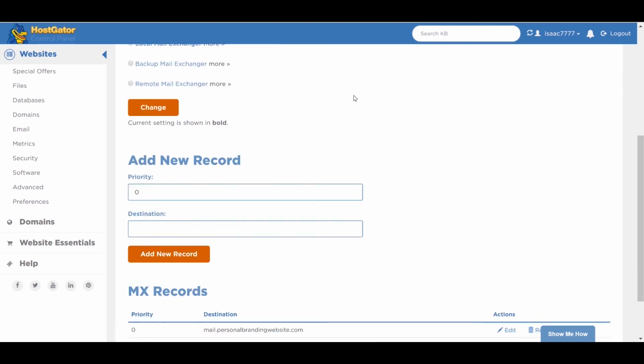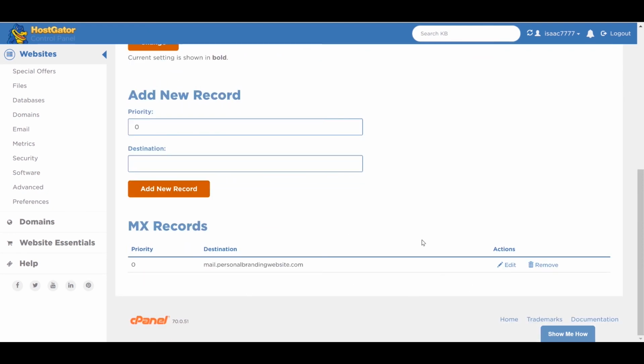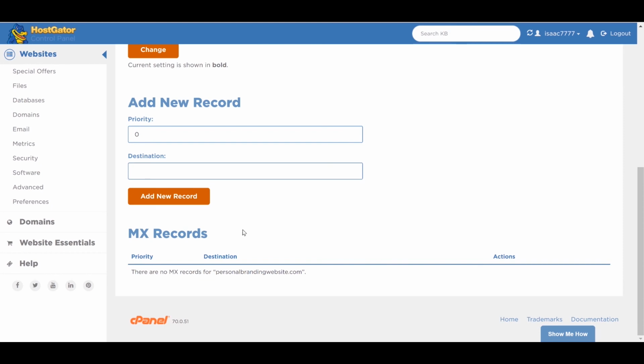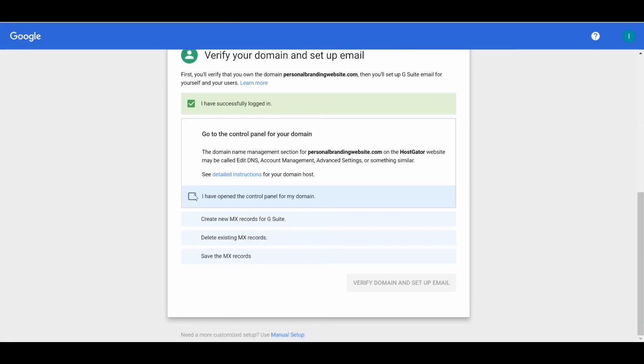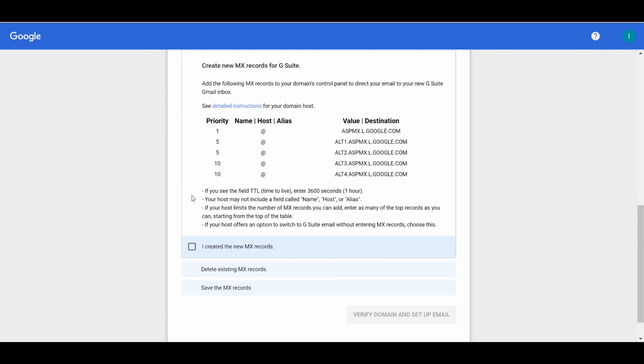Scrolling down to the very bottom, you're going to see here that we've got an email already there. What we want to do is delete that one so that we can add our new one. So you want to hit remove and hit delete. Awesome. Okay. Now we want to go back and we're going to tick this box here. Awesome. So we've got the next part now.